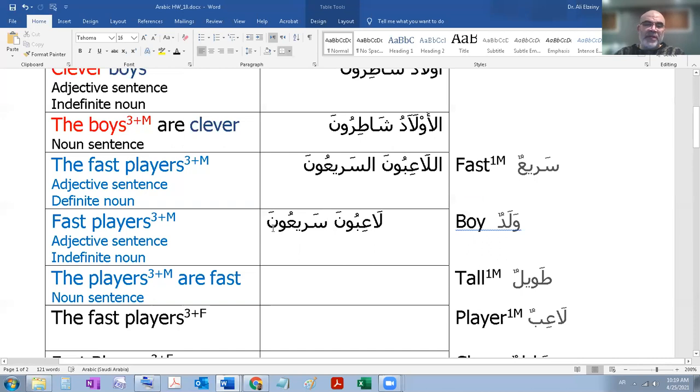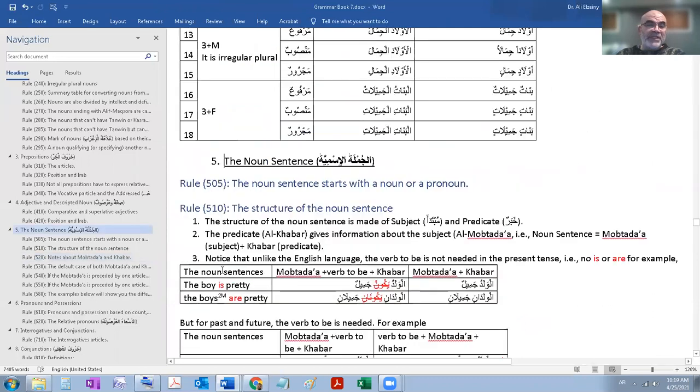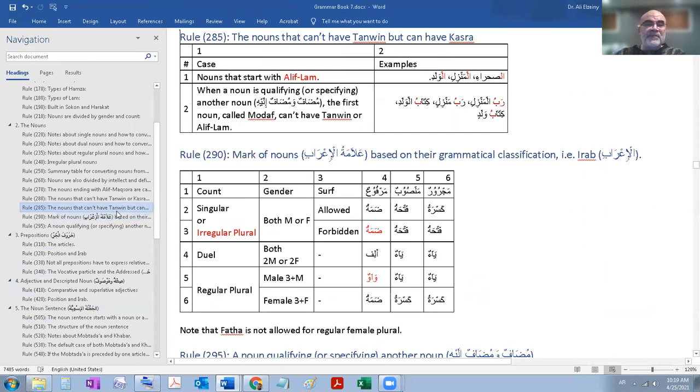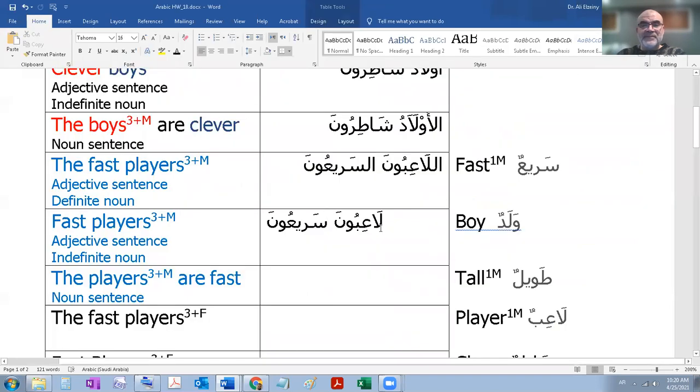And we know that regular 3 plus M, regular male plural, has no tanween. Tanween doesn't apply because under no circumstances is tanween allowed. You can find this in the rules. Here, it says that sarf is not checked for dual and regular male plurals because it's not applicable. Okay.